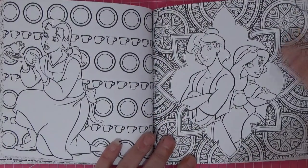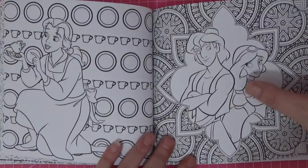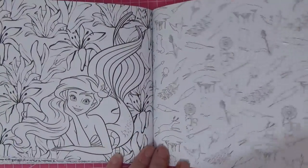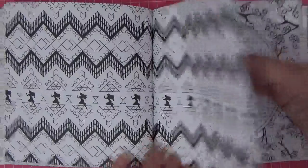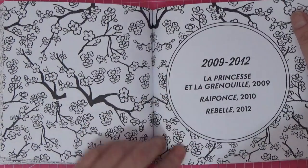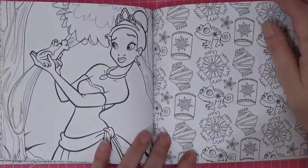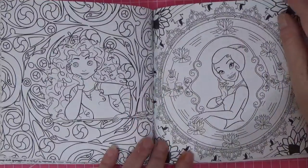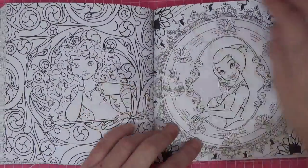And I love it as Aladdin. My son, my eldest son, can recite that film off by heart. So you get the years 2009 to 2012, so I probably won't recognise as many of these because my children are grown up. That's Tangled, isn't it? Maybe.